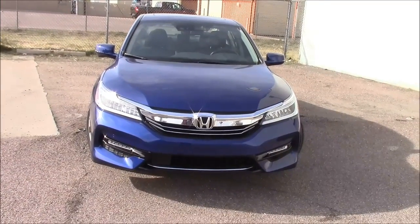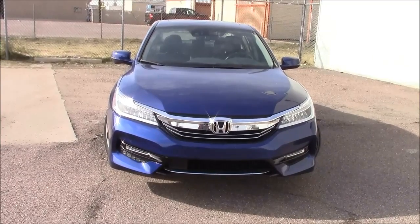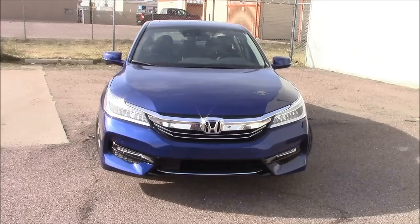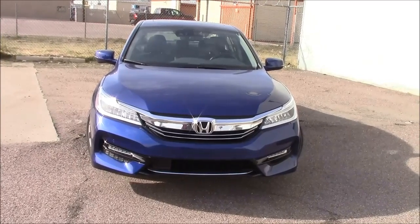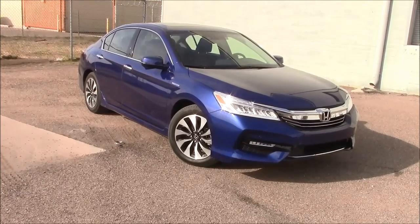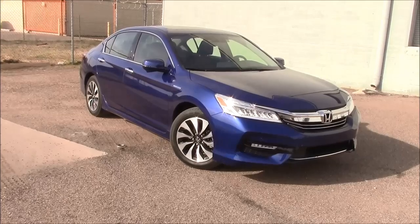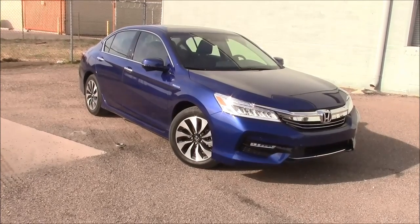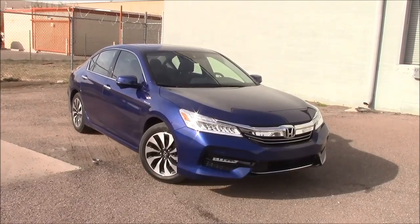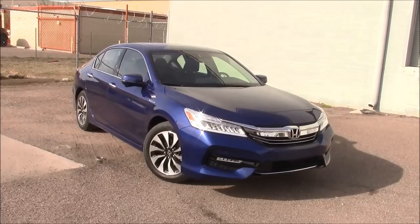In the meantime, if you're looking for a hybrid sedan, this Honda is definitely worth looking at because it's a Honda and it will run forever long after the warranty goes out. And the price tag of $36,000 for this particular vehicle is reasonable considering all of the equipment we get, especially that nice smelling leather. So if you're looking for a hybrid sedan, this Honda Accord is definitely worth looking at.